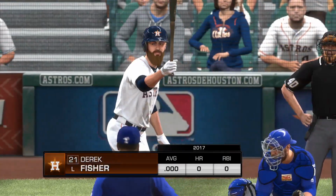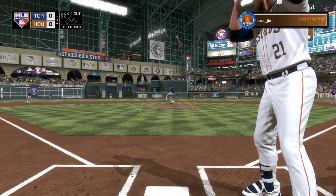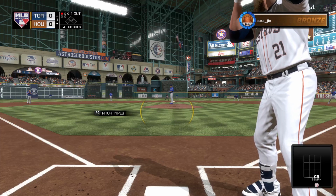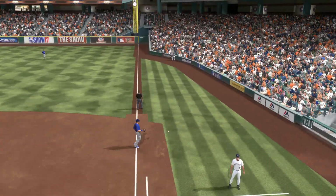Left fielder, Derek Fisher. First pitch of the at-bat. And a curveball that started low and broke lower, ball one. Boy, that's a great breaking ball right there. That's a tough pitch to lay off when that ball is coming in at that plane right there. Quality take.